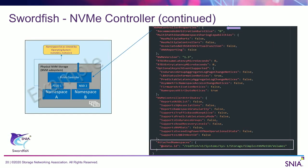Continuing on the controller, it also defines various properties for this controller shown on the right side. This example includes controller properties and attributes like arbitration burst size, multipath I/O, namespace sharing capabilities, maximum data transfer size, NVMe version, etc. We also see attached namespaces highlighted by the block at the bottom, which tells which namespaces or volumes are attached with this controller.